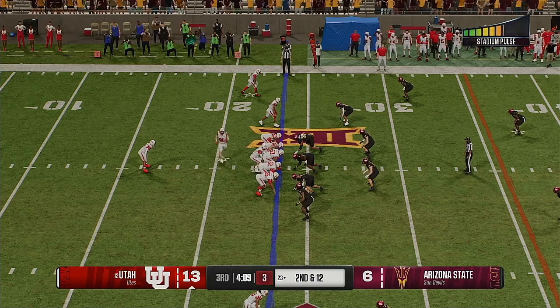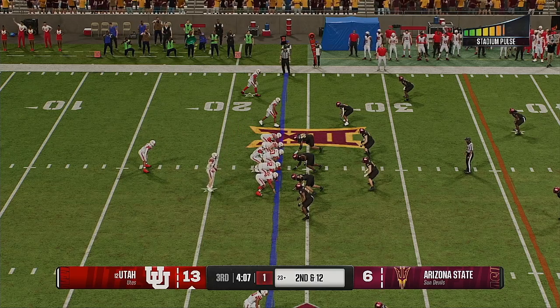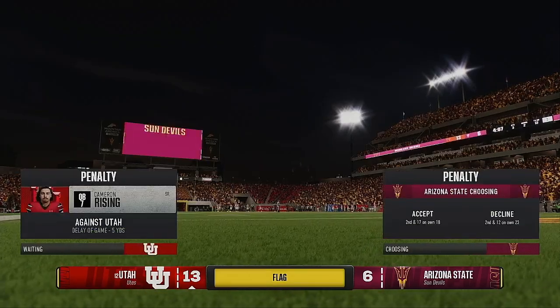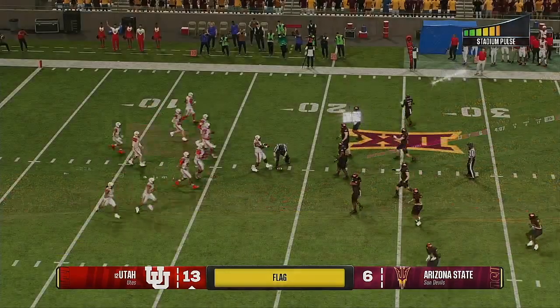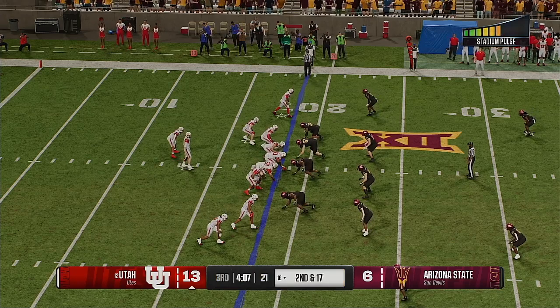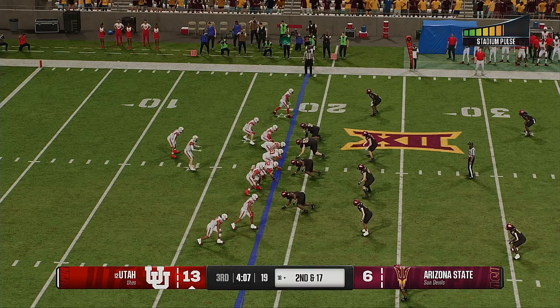The offense with some pre-snap eye candy. Now, wasn't alert enough, didn't get the play off. That'll cost him 5 yards. Quarterback lost track of the play clock, and it'll cost the offense 5. Here's the second down play.